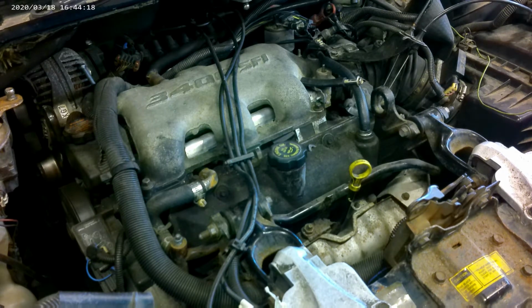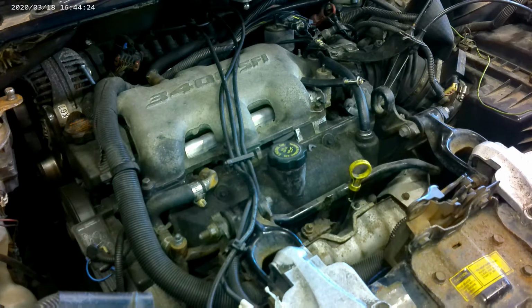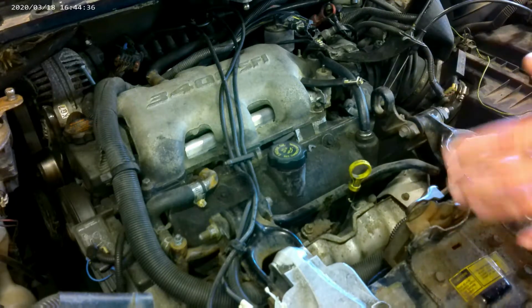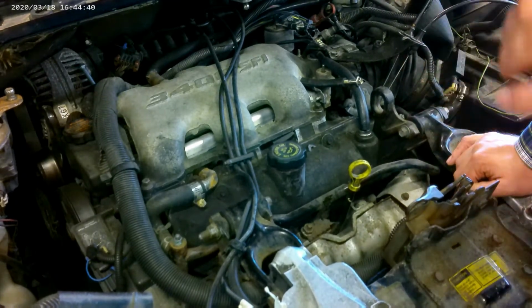The next step is to go ahead and remove our spark plugs from the engine. So we've done that already. I'm not going to show that in the video. If that's something that you need a review on, I have previous videos that you can look at for that. But what I've gone ahead and done is I've removed the spark plugs from this side of the engine, the easiest side of the engine to access. We're doing this in the interest of time.